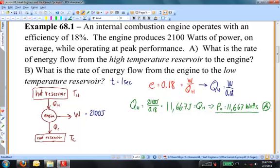Now notice I'm calculating in terms of joules per second. If I just take 1 second as my time period, then a joule per second is going to be the same as watts. Now, what about the rate at which heat flows out of the reservoir?